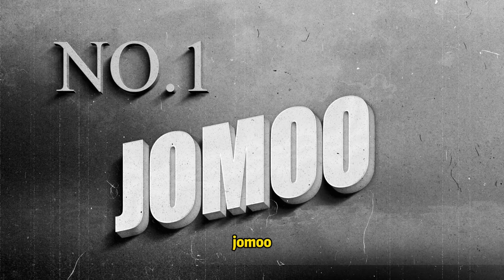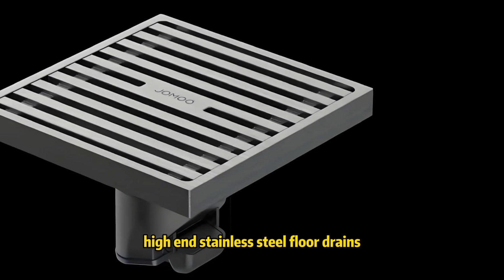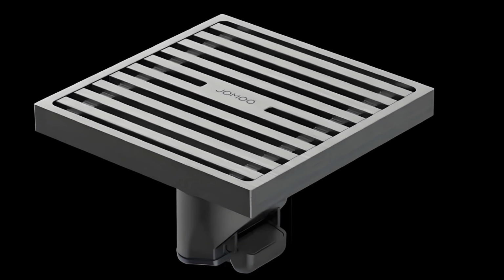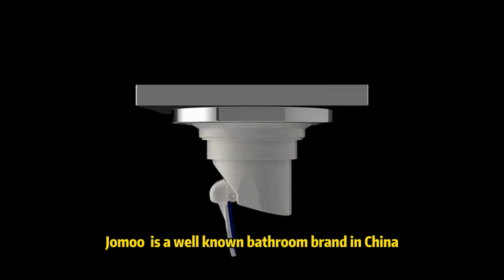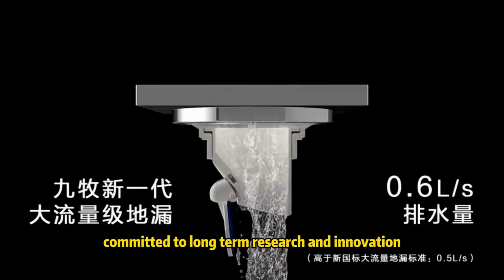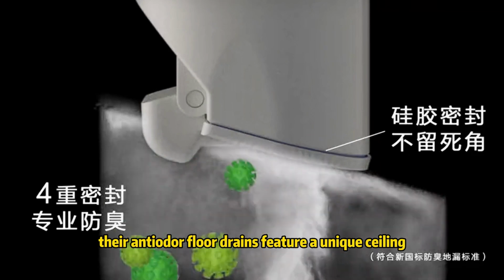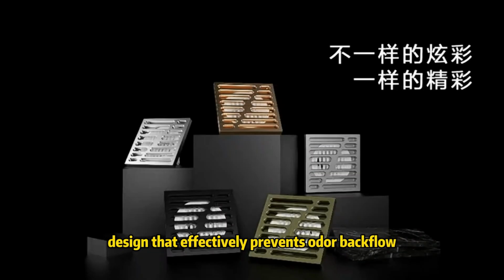1. JOM. Flagship Products: high-end stainless steel floor drains, smart floor drains, anti-odor floor drains. Features. Quality assurance. JOM is a well-known bathroom brand in China, committed to long-term research and innovation with consistent product quality. Anti-odor design. Their anti-odor floor drains feature a unique sealing design that effectively prevents odor backflow.